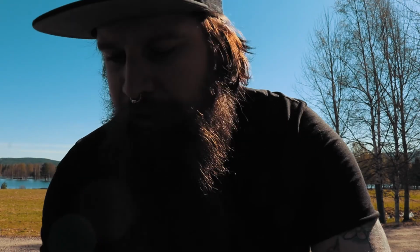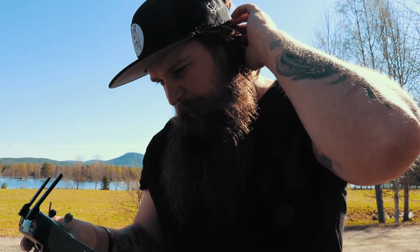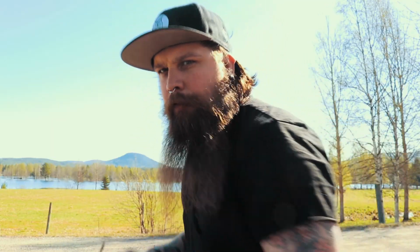So I thought I'd show you a bit of the flooding from the air. Got my Mavic Pro here. But yeah, let's fly.